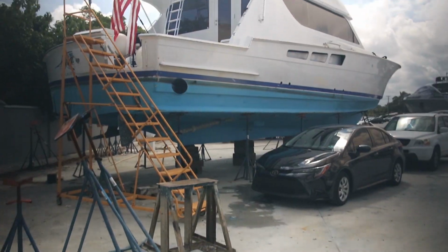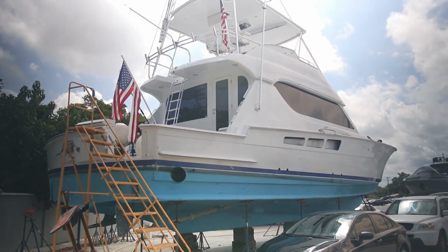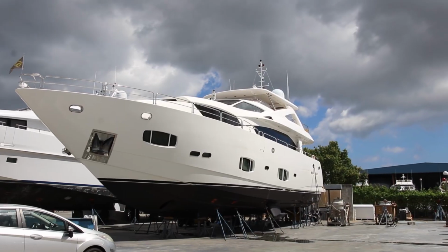Now that we've looked at the boat, we got a pretty good idea of the scope of work that needs to be done, but no problem. We could fix it. We do this all day long. So what we'll do is we'll generate a repair quote for the insurance company, the owner, and see if we can get it approved and put it in our schedule and get started on putting this baby back to the way it should look and get them back out on the water. In the meanwhile, Juan, let's go look at the boats. Let's go.